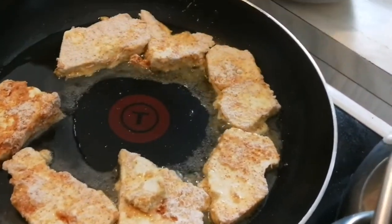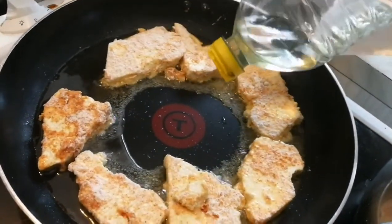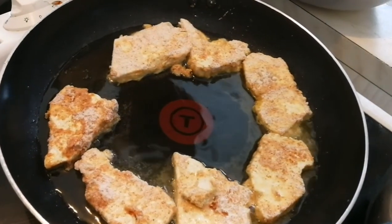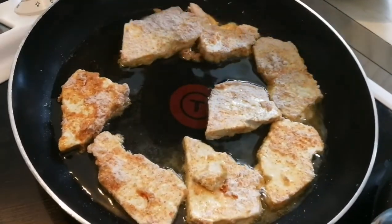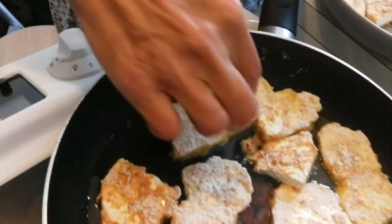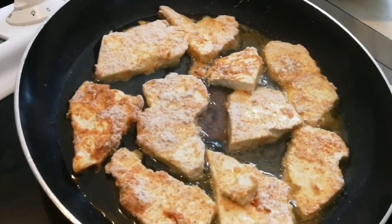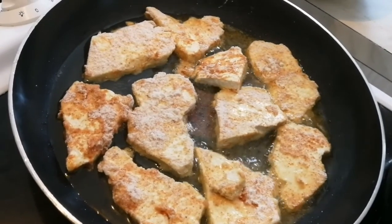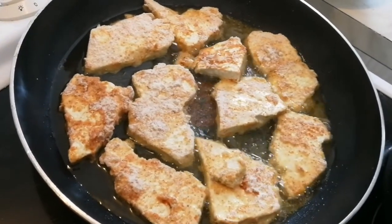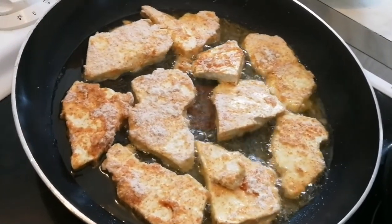Oh, the smell is divine. Let me just put a little bit more oil in, if I may. Okay. And you put the gas on number 6, the highest. I heard it from my mum also. It is important that it be very hot, so it just cooks it. Otherwise, they just go mushy. It's not like frying meat. These are mushrooms. They fry very quickly and they don't go mushy.